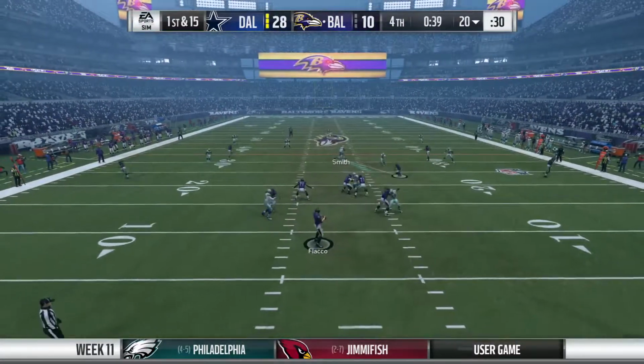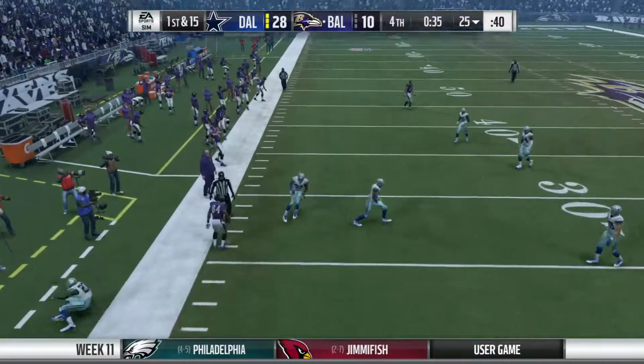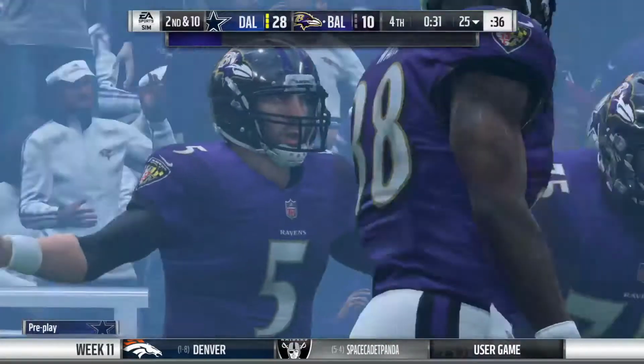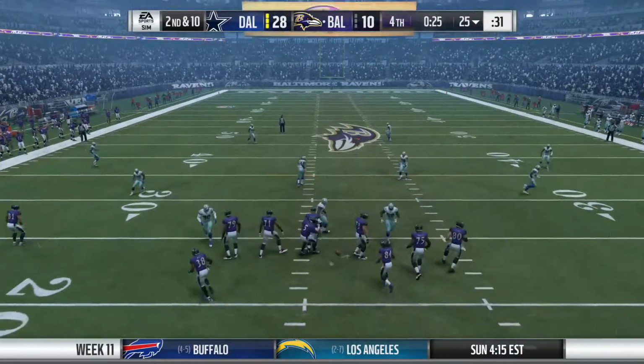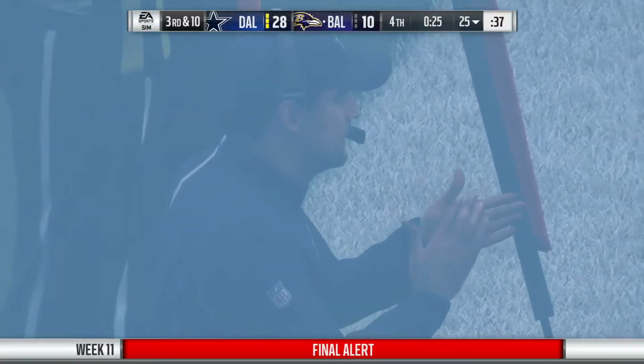Flacco looks to throw. Looking left side, it's complete. He's got it. It's a gain of 5 on the play, and that'll make it 2nd and 10. Now they got to get to the line quickly. And he'll indeed get them to the line and spike it here to stop the clock.